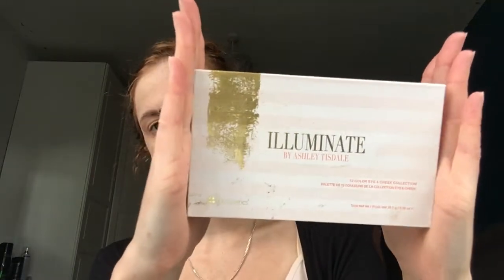Now it's time for my favourite part of my face. I'm going to do my eyes. Today I'm using the Illuminate palette by Ashley Tisdale. If it ever focuses, there we go. So she did this as a collaboration with BH Cosmetics, and I am absolutely in love with this palette.